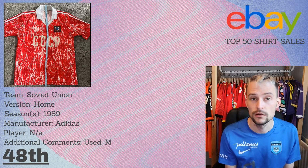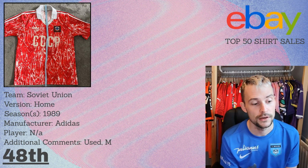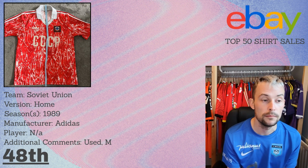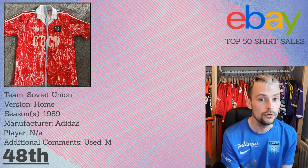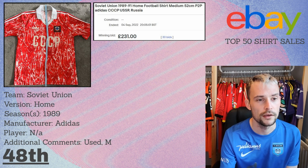Now we have the Soviet Union, quite a popular one that we're all familiar with here. Home shirt from 89, Adidas manufactured with no players, just simply used and medium in size. It's not a size you see floating around too frequently. This one had 30 bids and sold for £231, so no surprise that there was a bit of interest in that one.